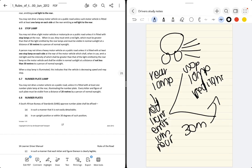So a person may not drive a heavy motor vehicle unless it's fitted with at least one stop lamp on each side and emitting a red light, the intensity of which shall be greater than the light emitted by the rear lamp on the motor vehicle, and shall be visible in normal sunlight at a distance of not less than 30 meters to a person of normal sight.